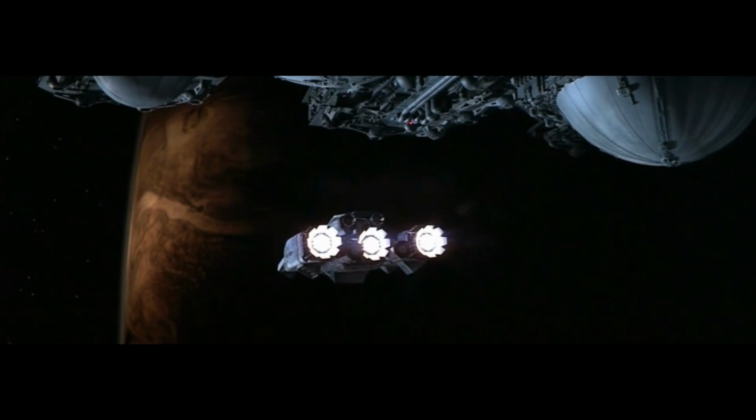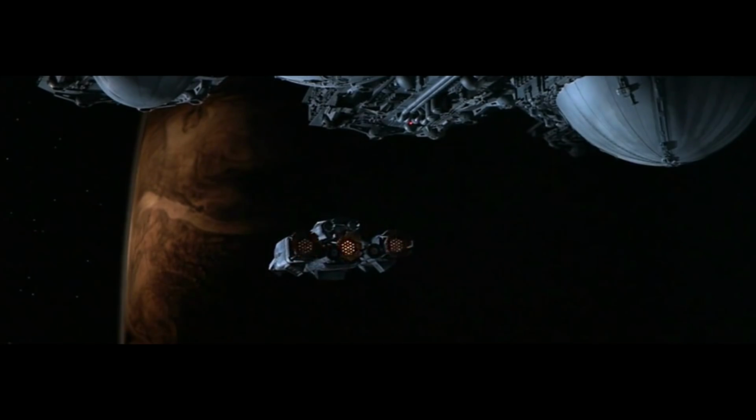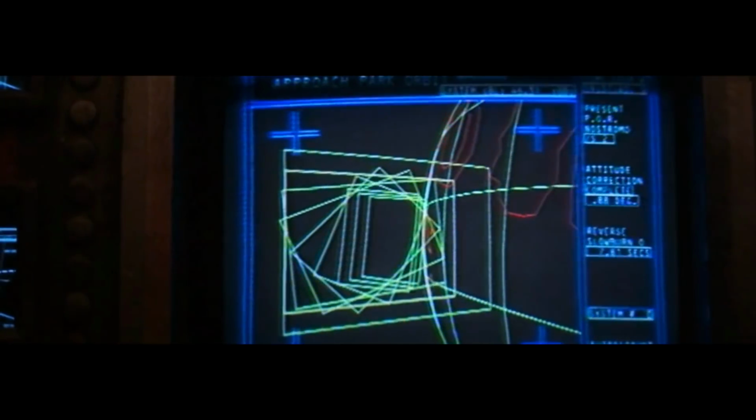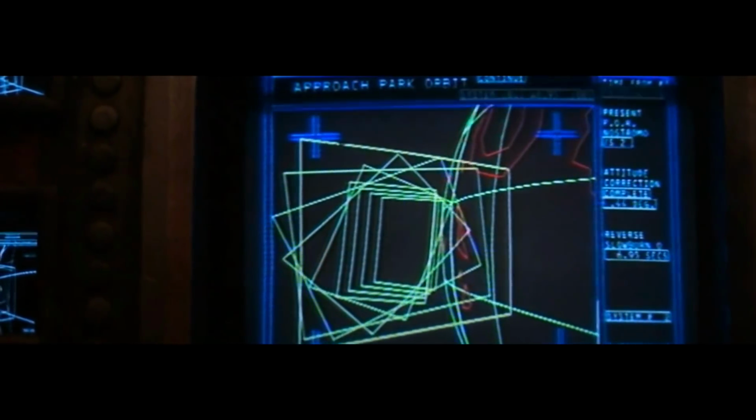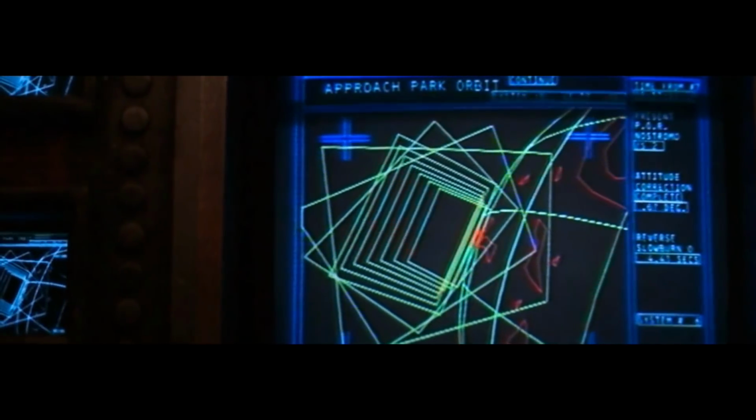It's one of my absolute favourites. I even have some little figures of the USCSS Nostromo. That's how much I like this ship. And that is the USCSS Nostromo explained.